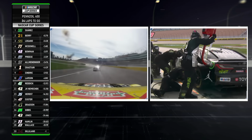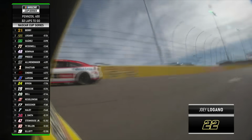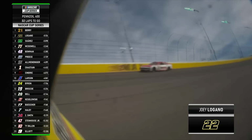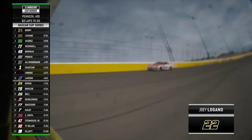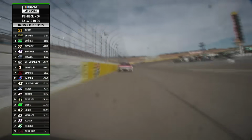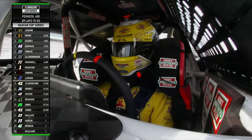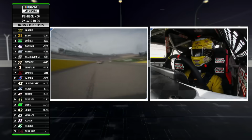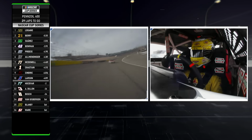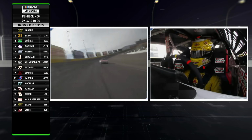Well, we got some trouble right there. Stop, big time. Their door, quarter, it's clear at the wall. Well, they haven't been spectacular today, but in typical 22-team fashion, they just find a way to score points. They find a way to qualify good. The team just came on the radio and said, Joey, we need you to save gas without losing lap time.